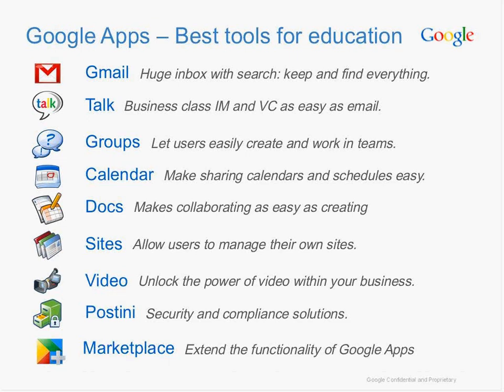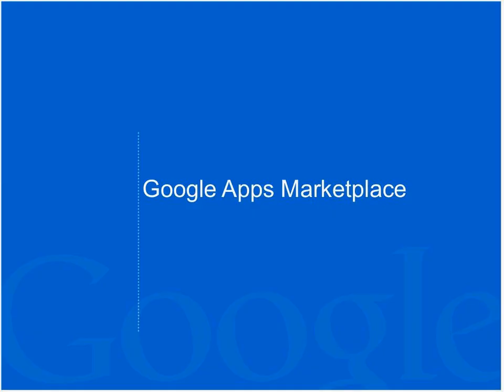All the services are yours for free if you're an educational institution or a 501(c)(3) nonprofit, and the exact same tools you get if you're an enterprise using these tools. So Apps allows you to collaborate better in the cloud and allows you to manage all of your activities in the cloud. But many people want more, and that's why we have the Google Apps Marketplace.